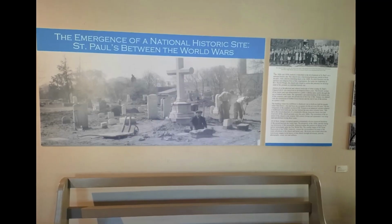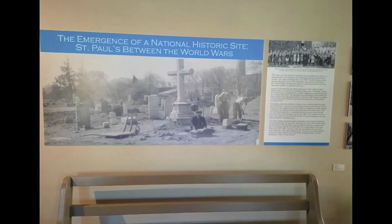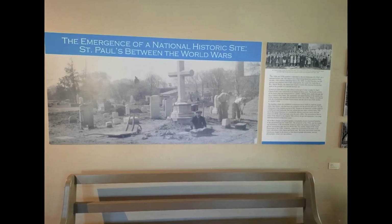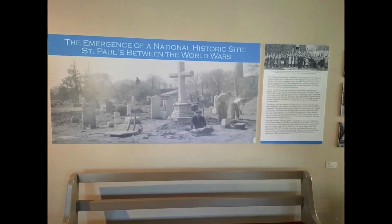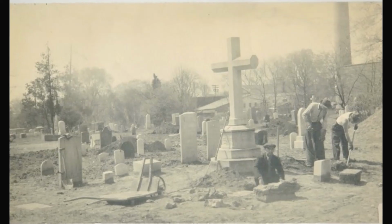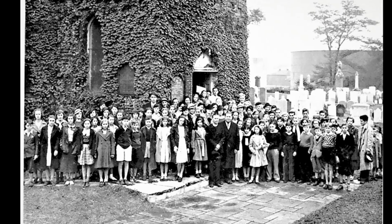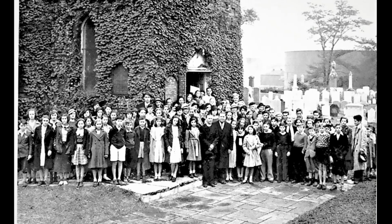At the opening panel, you're looking at a large photo of unemployed local Mount Vernon men working on a project to transform the historic burial yard at St. Paul's. This project was funded through the Civil Works Administration, one of the Depression-era public works agencies created to put people to work. The other photo shows a large school group from nearby Mamaroneck, New York, visiting the church on an educational field trip in the 1930s. The minister, Reverend Harold Weigel, is pictured with them.